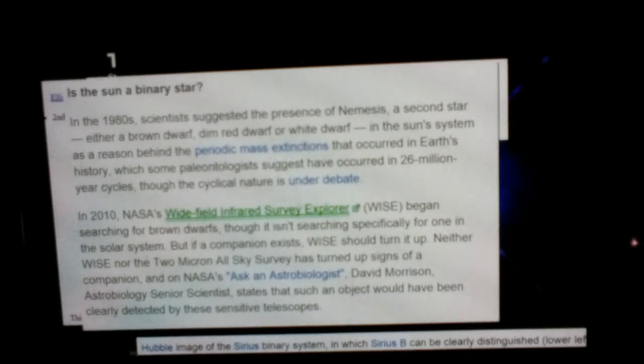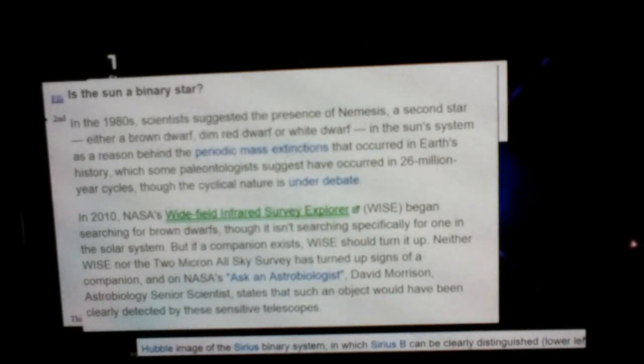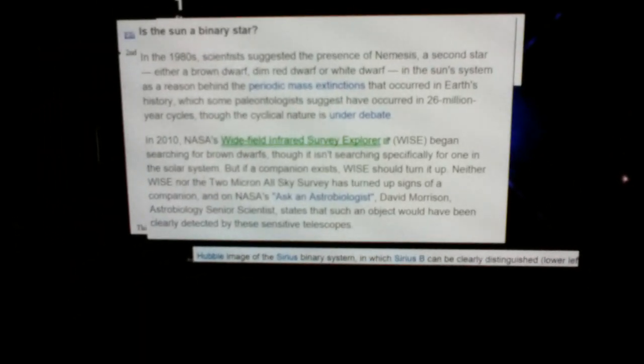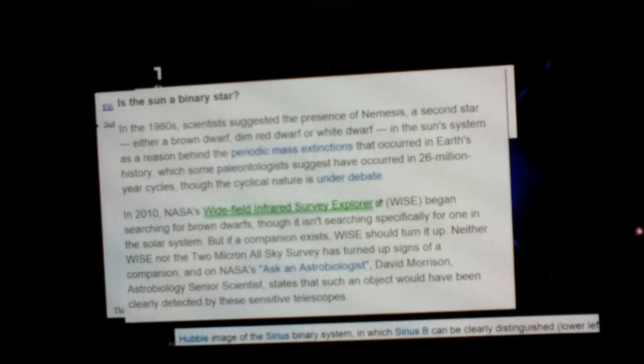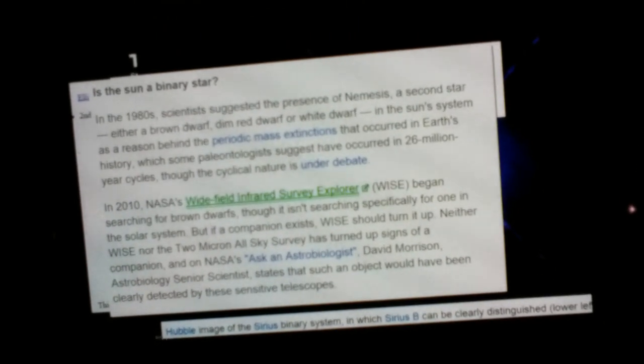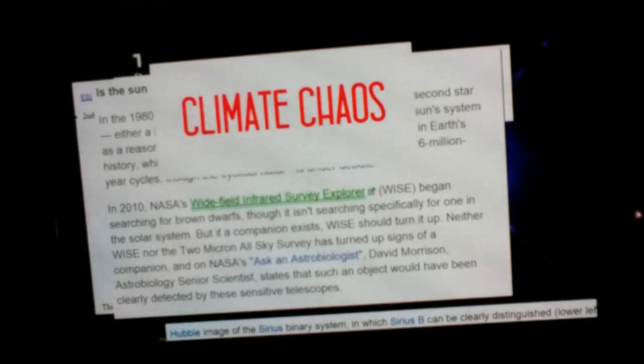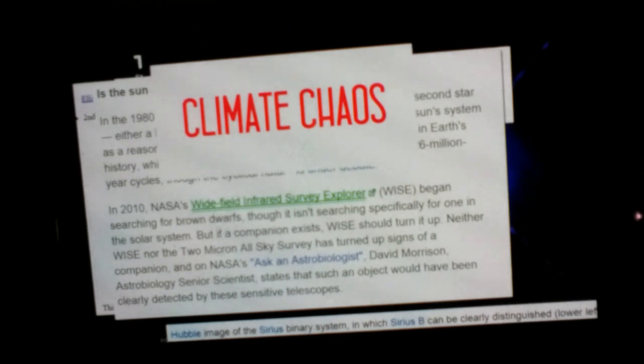But in the 80s, scientists suggested the presence of Nemesis. It brought about millions of dollars worth of research money. And they're thinking that at that time it could be part of a 26 million year cycle. I think it's closer to a 12,000 year cycle with several years in between, because there's other planetary objects involved with this dark star.